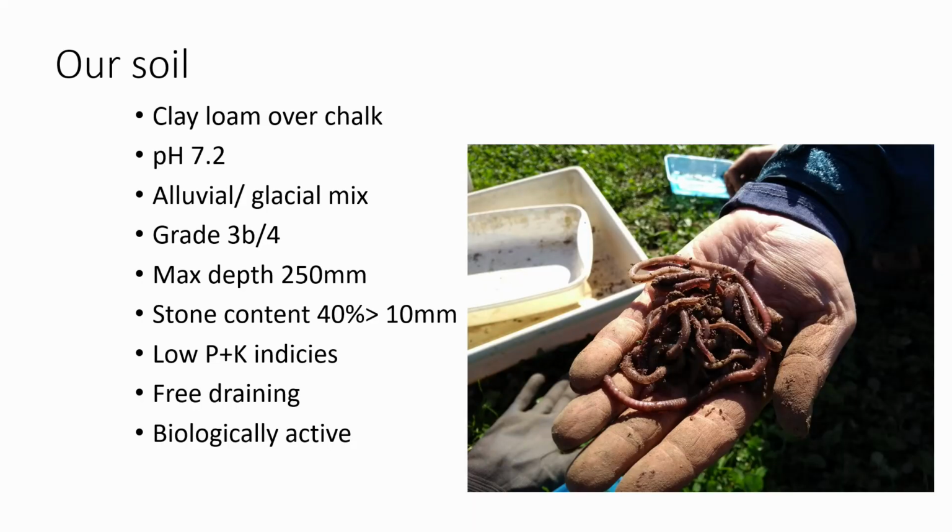So our soil is, to put it bluntly, crappy. It's pretty low grade. It's grade 3B, some of it's even grade 4. It's a clay loam. It's very stony. We have more than 20% stone. We get people from all over the world come to look at the farm, and they're often amazed at how we can manage to grow in this builder's rubble, as somebody once referred to it.